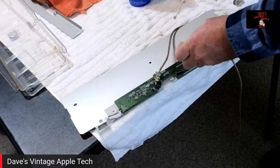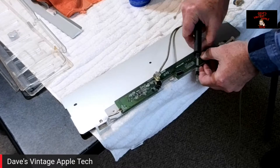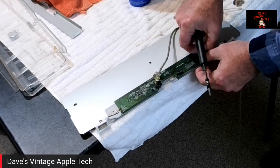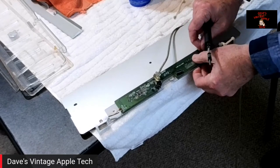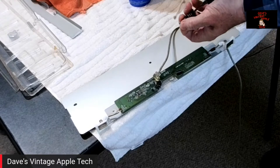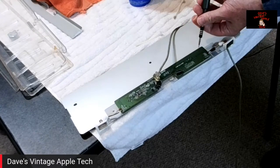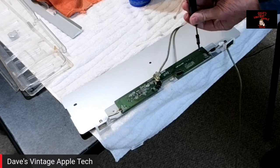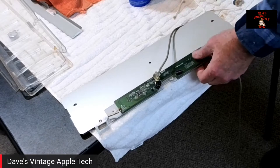Tell you what, these little brass plated screws, they're not very magnetic here. And usually, they don't have any issues here. Okay, that's back together there.